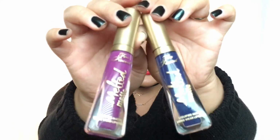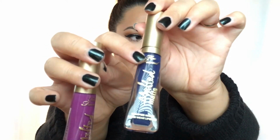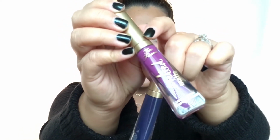My next November faves are from Too Faced. These are their Melted Mattes Liquefied. I can't talk today. The Liquefied Matte Longwear Lipsticks, and I have them in shade Who's Zooming Who and shade Unicorn. So here's a quick look at what they look like in the packaging. I've actually done a couple videos here on YouTube wearing this color, Who's Zooming Who. I've yet to wear this on camera, but I will come up with a look just for you guys. I'll probably even do a tutorial.